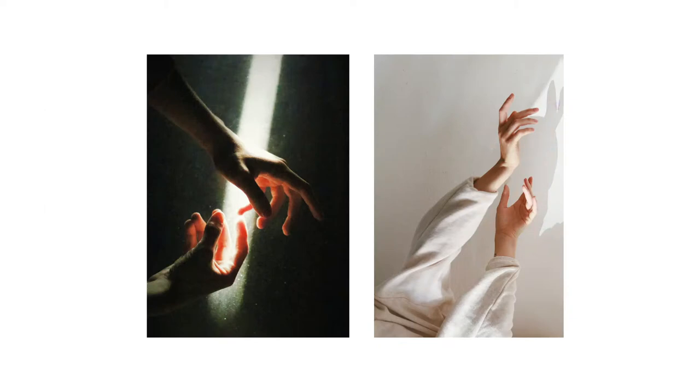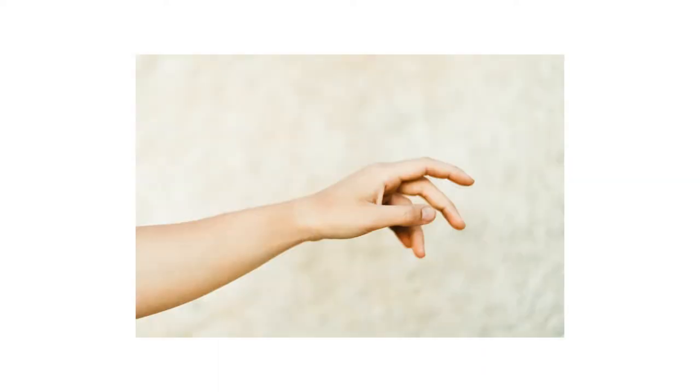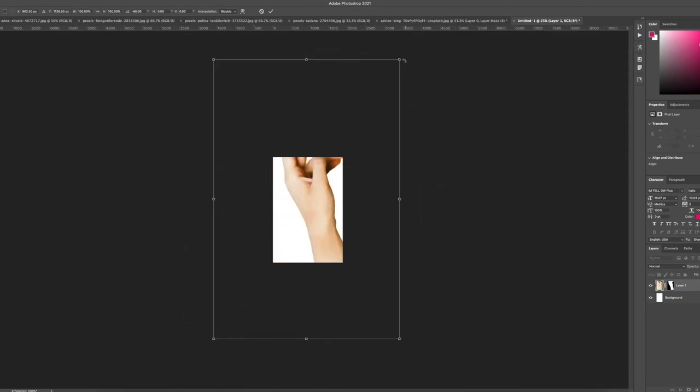I loved the emotions in these hands, but the lighting and shadows were too dramatic, and I knew that wouldn't match the mood of my design. I also looked at photos of multiple hands that are reaching out and just different gestures, and I ended up settling on this one. So I brought the photo into Photoshop and removed the background.